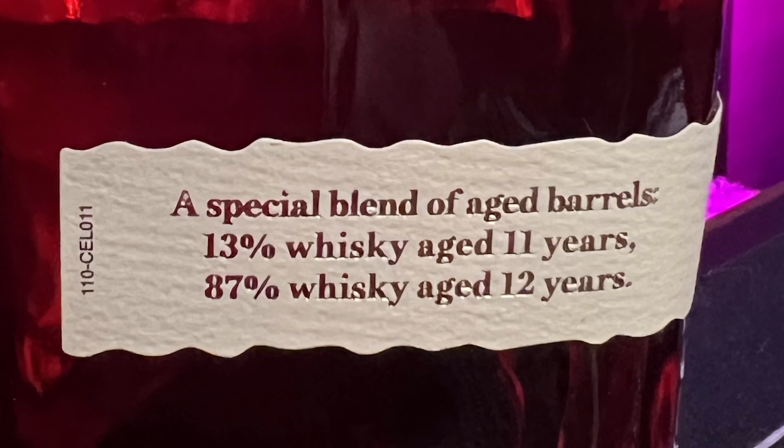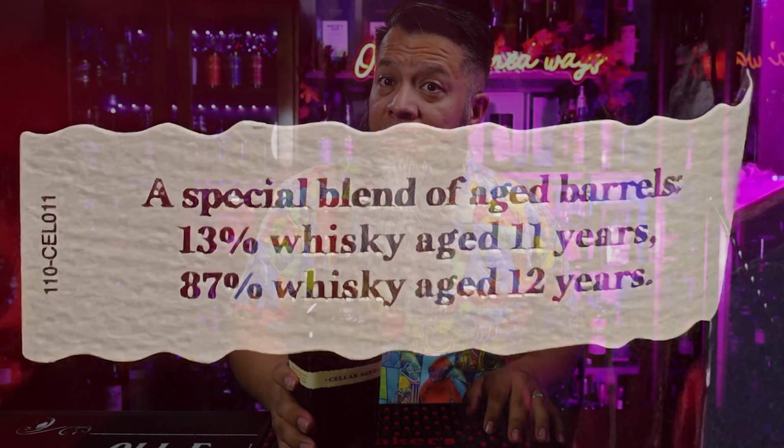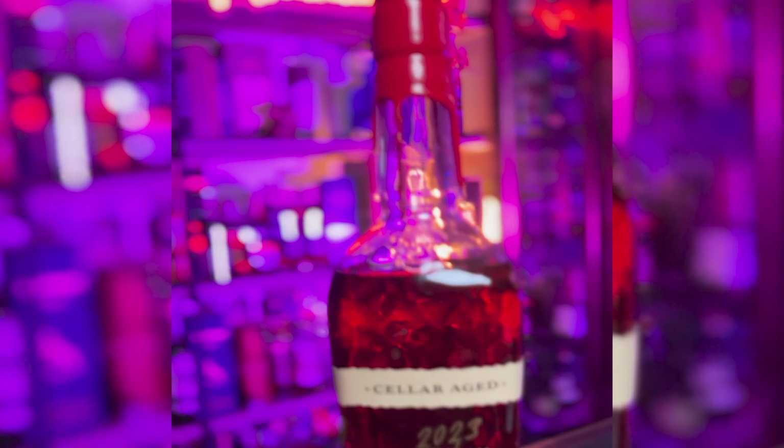What makes this special? This is Maker's Mark Cellar Aged. It is a blend of 11 and 12 year Maker's Mark bourbon that is aged to taste and not time. This is the first time that they have aged their whiskeys over 10 years. They found a way to embrace both the unique impact of aging in their warehouse and then maturing in the cellar to create an older expression that is richer and more complex. All this while staying true to the founder's taste vision of bourbon without the bite.